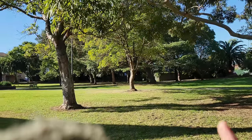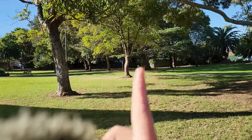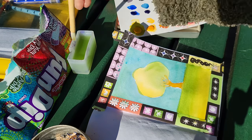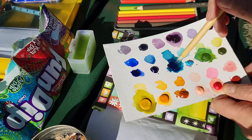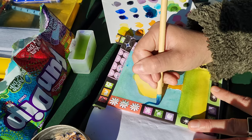Gonna try and attempt to create this layered look on the background with just different layers of watercolor, but very simplified and very different trees. So I'm gonna take this blue that I have in the background. Love this kind. It looks like a phthalo blue. I love it. I wanna do this.